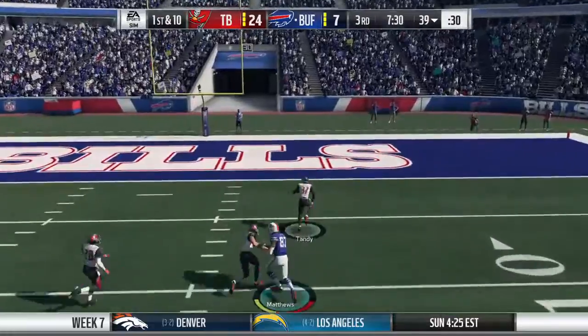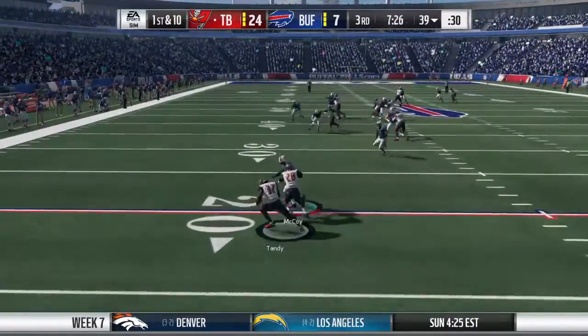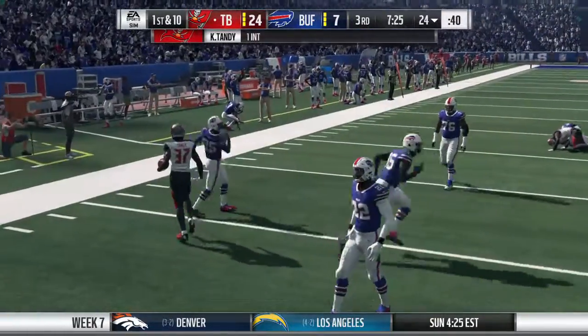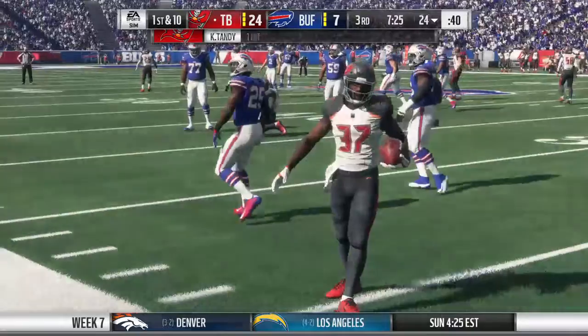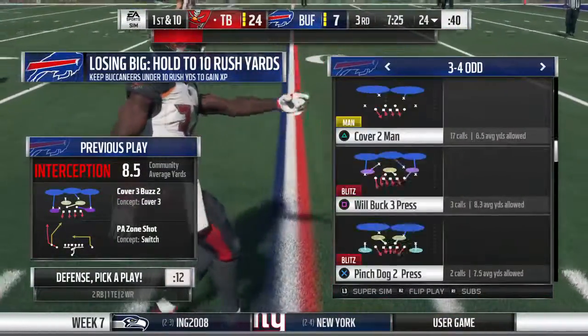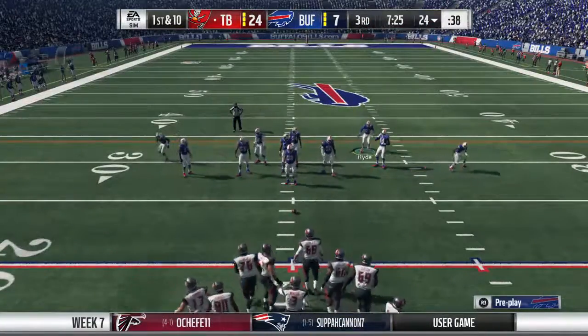Going deep here for Matt. Oh, a ball batted in the air, and now it's intercepted. Picked off by Keith Tandy. And he'll return it to the 24-yard line. First possession of the third quarter, an interception, so maybe a second-half tone setter. Indeed, and not the tone they wanted to set.